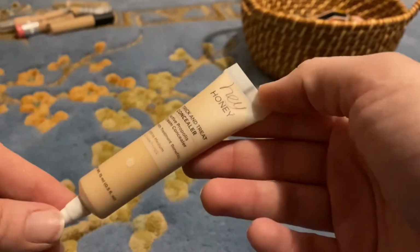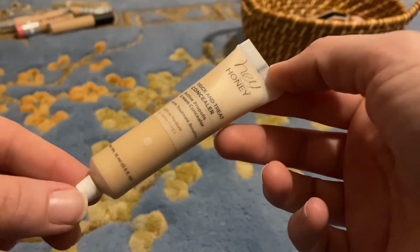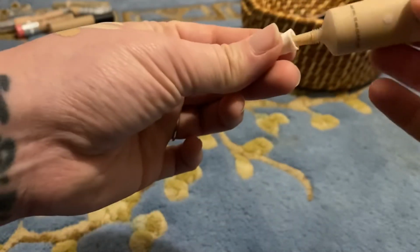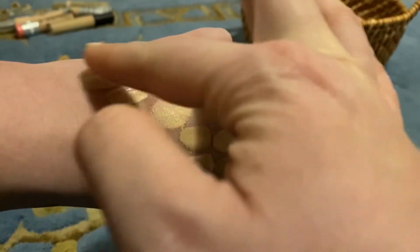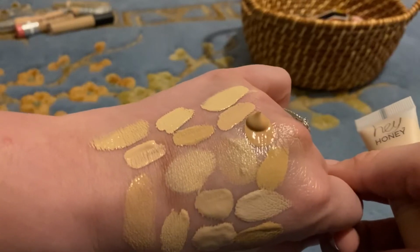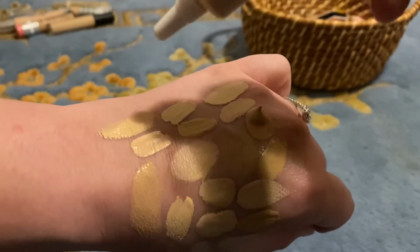The next one I have is the Hey Honey Trick and Treat Concealer. This one's for shade light to medium, and it's another squeezy tube. I actually really dislike squeezy tubes, and I have a lot of squeezy tubes for some reason. The last time I used this, it was a little too dark for me, and it also oxidized like crazy, I think, and then it creased all over my under eyes. So I am actually going to get rid of this one.